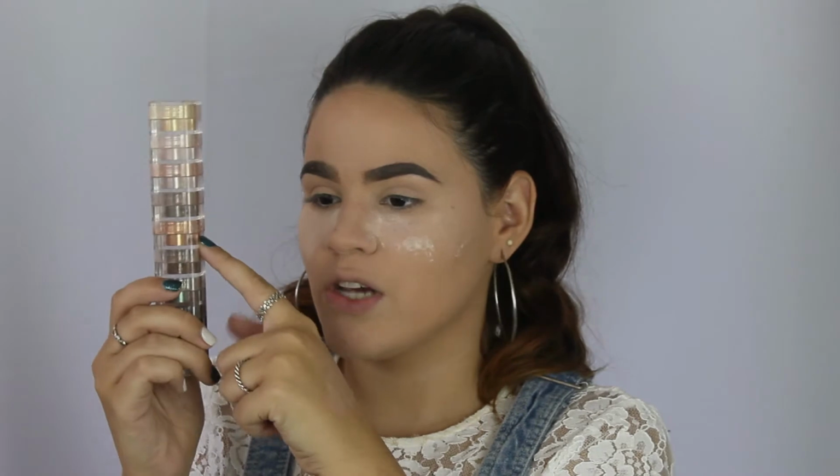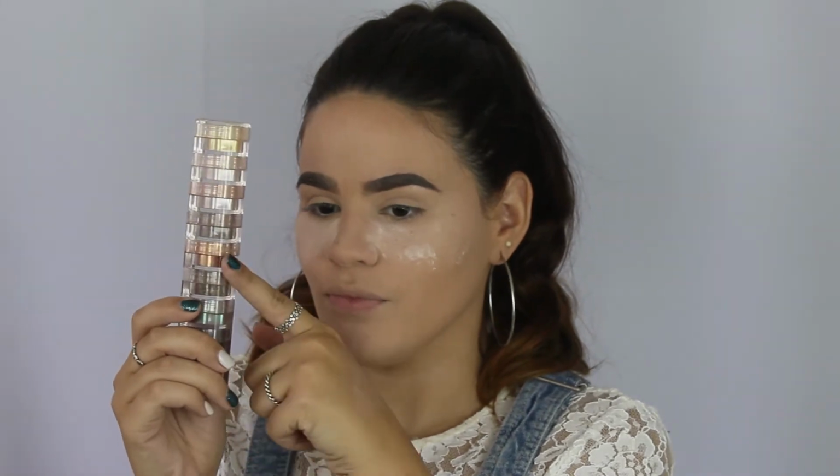And I'm gonna be using this shade right here, if you guys can see it. It's very, very gold. Almost copper kind of looking, if you will. It looks beautiful here, but I have trouble when this transfers to my lid. It doesn't look as glittery, and I'm wondering if it's because I'm not using a glitter glue or something.